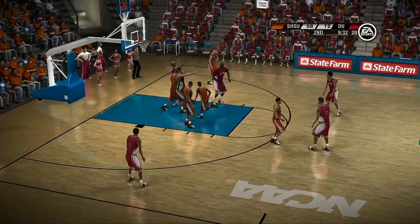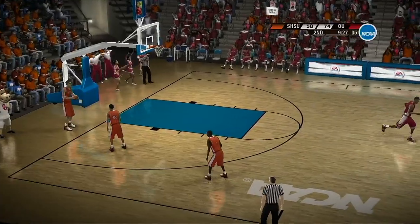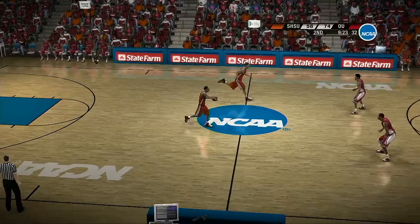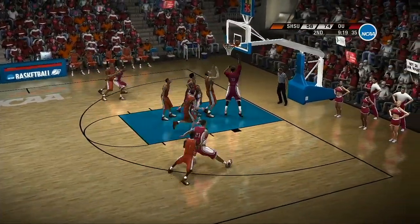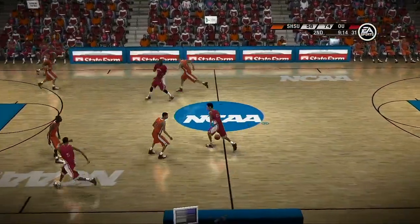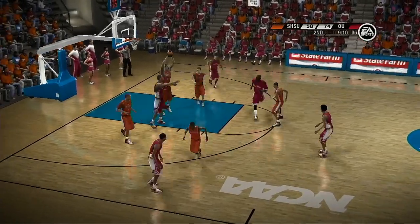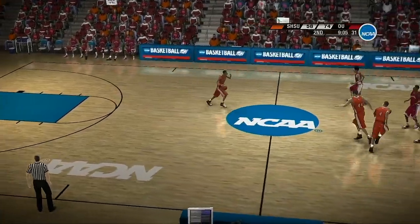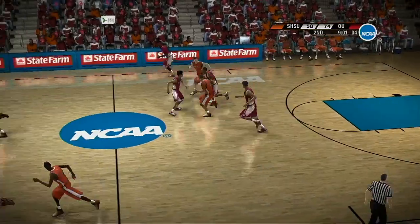The perimeter, gave it up. High post screen. For two, rims out. On the dribble, gives it up. And there's a lazy pass, it's stolen away. Turnover, will it turn into two the other way? Defensively down on the low block, and there's a steal.